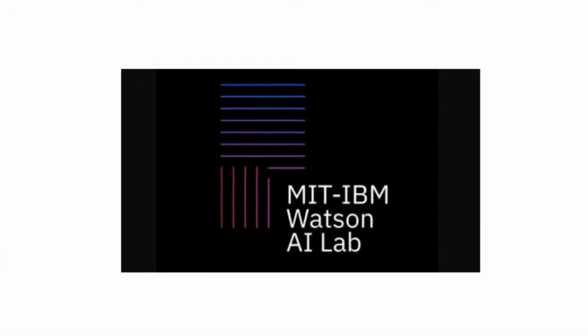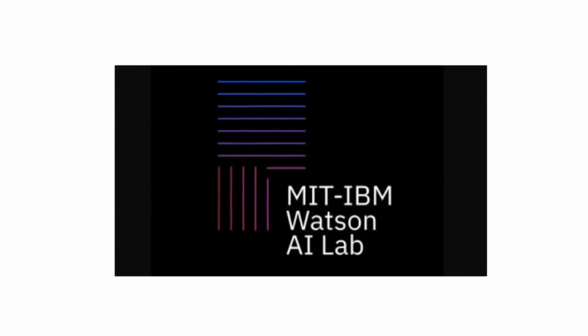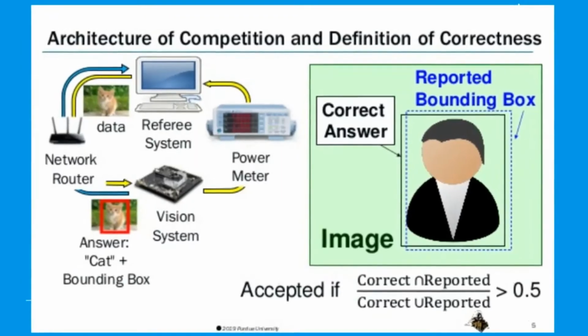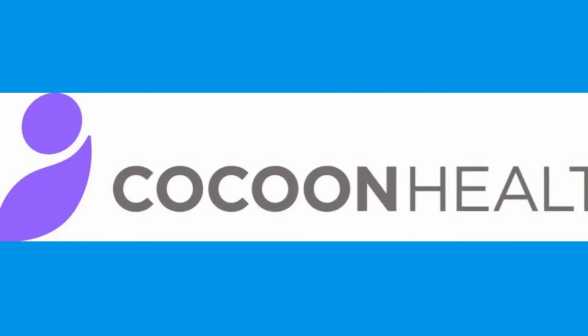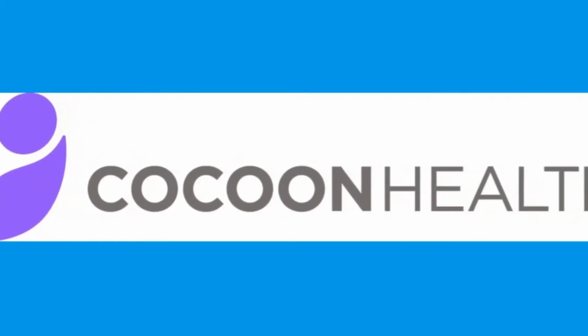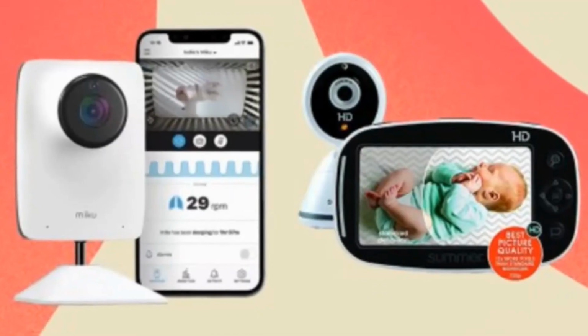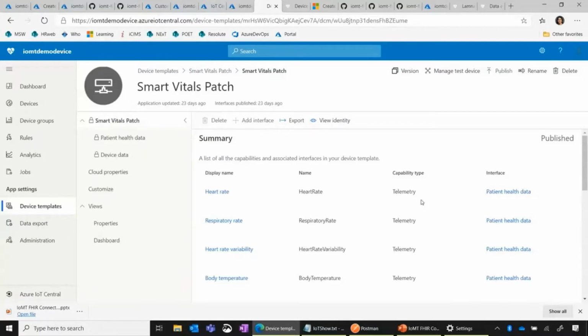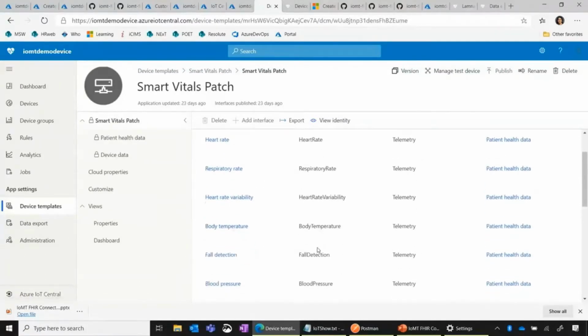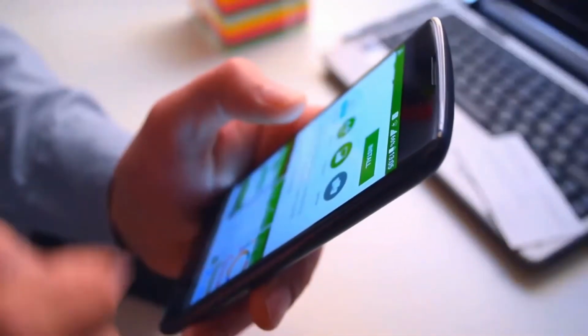Researchers at the Massachusetts Institute of Technology's IBM Watson AI lab configured computer vision models to run on low-power devices. The breakthrough technology in this new era of remote health monitoring has been pioneered by Cocoon Health, which has released its new Smart Baby Monitor. This computer vision and AI technology can track breathing rate, movement, and sound. Parents can receive alerts when their baby falls asleep or wakes up and track sleep data over time via a connected app.